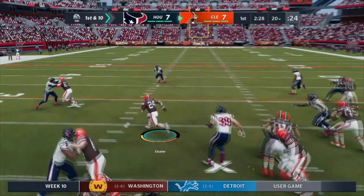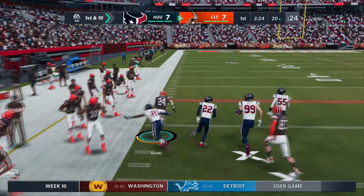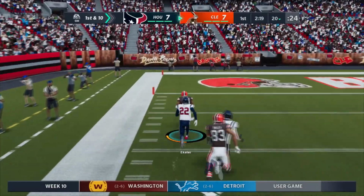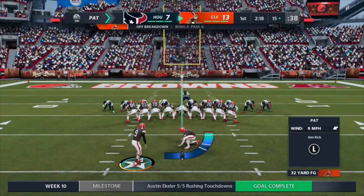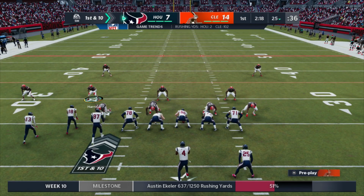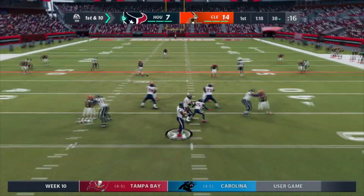Let's go. Yes, sir. Eckler. Breaking ankles. He's too nasty. If it was Mostert, he'd probably be off to the races. Eckler is just fast enough to take it all the way, though. Not gonna lie, I was a little nervous that he was gonna get caught, but luckily he did not. Now we got them in the lead. Let's see if we can extend the lead before we have to give up the sticks.